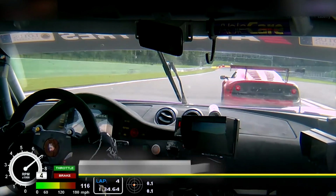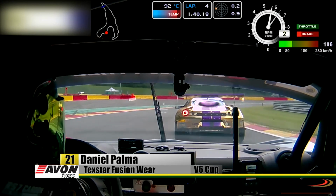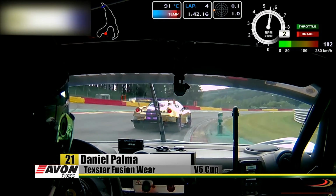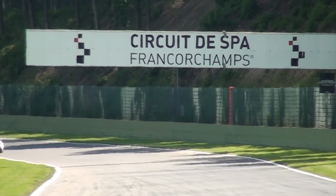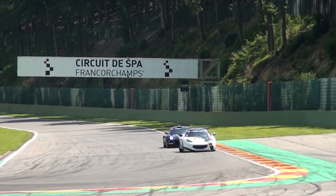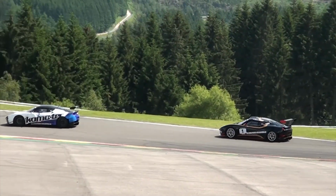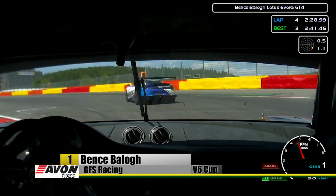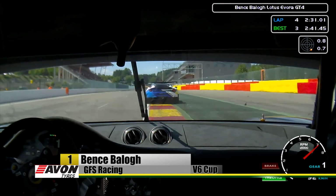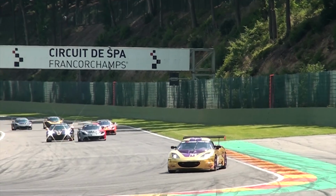in the 340R. Jason McAnulty now all over the back of Daniel Palmer and dives down the inside. What a lap, what a spectacular lap from Jason McAnulty, very clearly at home on this track. As I said, a 3-time winner, twice in productions, once in V6. But he's actually letting these 2 guys get away, and Jason McAnulty might be ruining the fact that he had to do that work in the opening laps. But he's in a clear 3rd place now.